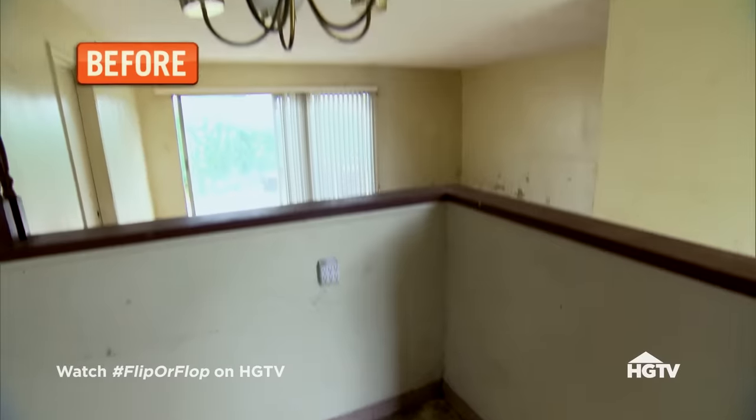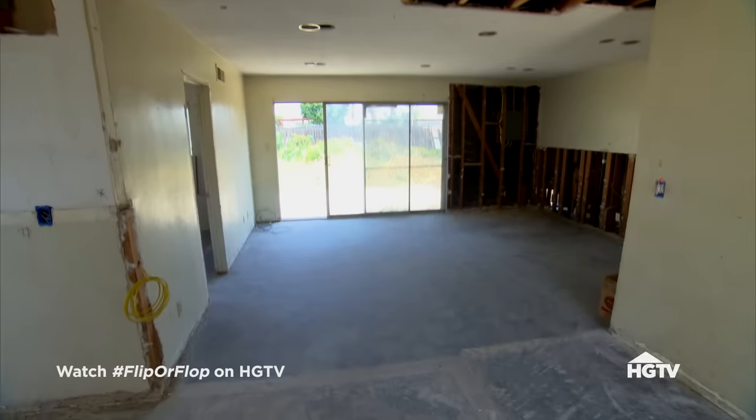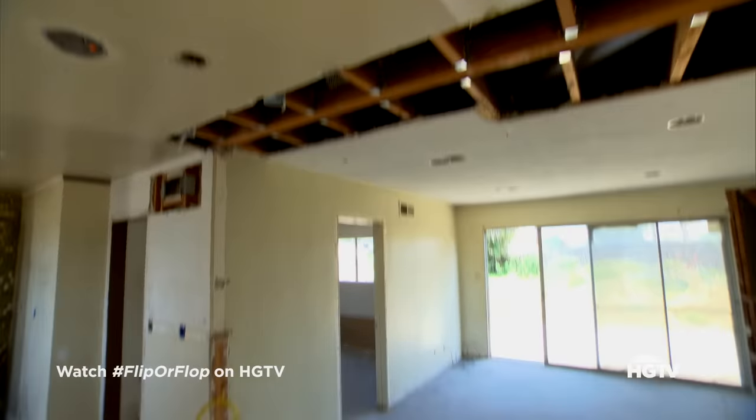Okay. It's a lot better in here. Hey, Jake. Hey, what's up, guys? What's up, bud? Looks better with that weird, funky wall out. Much, much, much better. So let's talk layout.